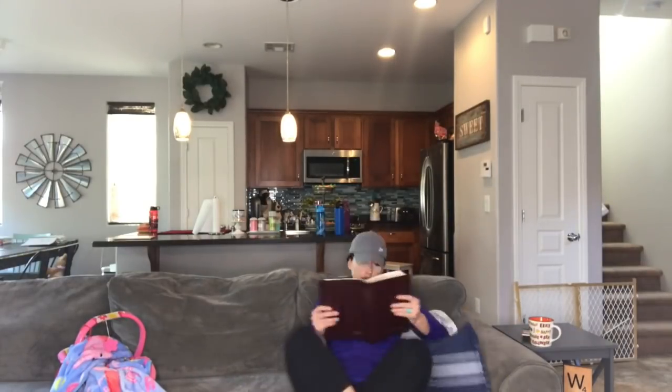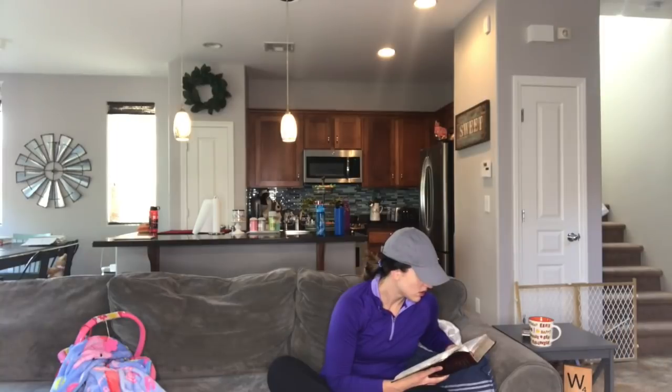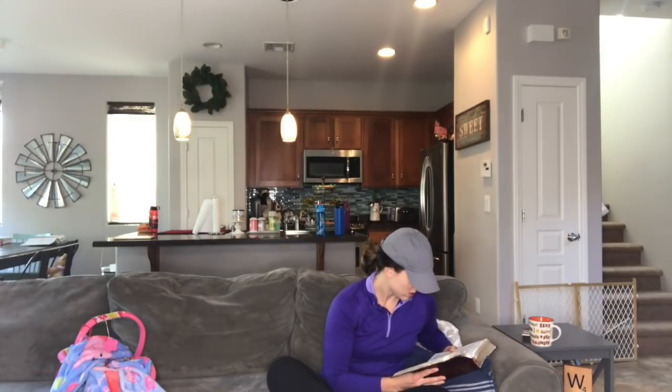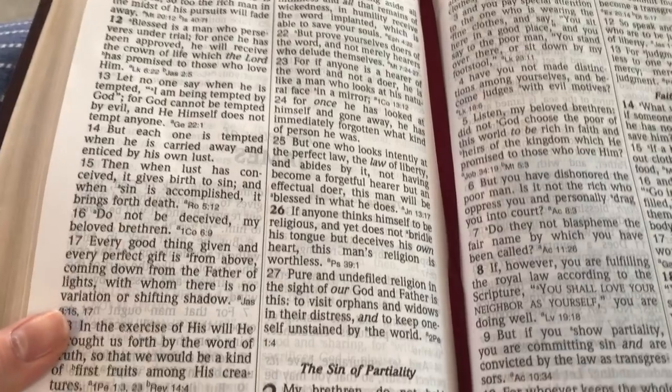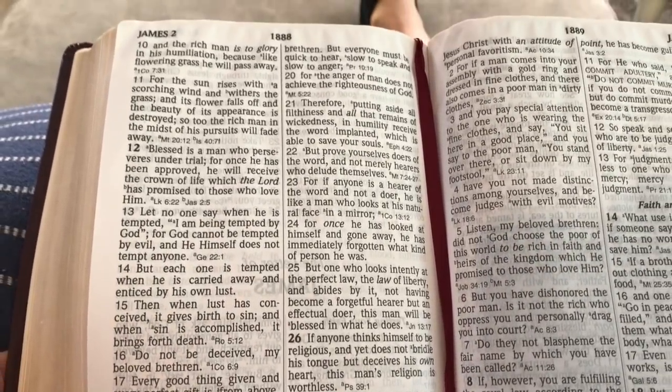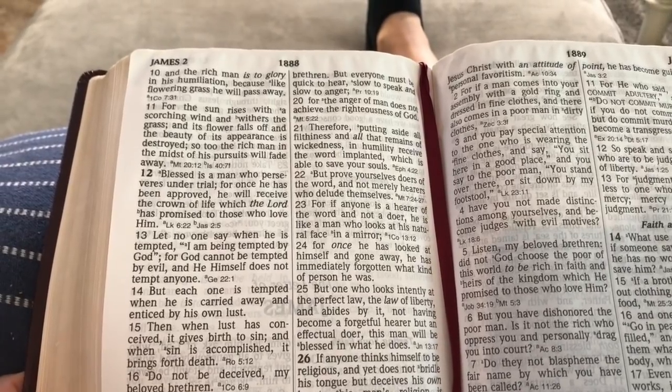So finally, I get to sit down and read my Bible. Like I said, I was reading in the book of James on that particular morning, and was really just enjoying my time. I don't always get this much time, but on this morning, the kids were cooperating. And so here's a little bit of what I was reading.